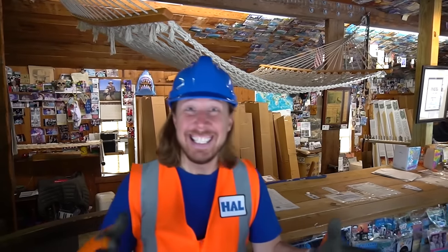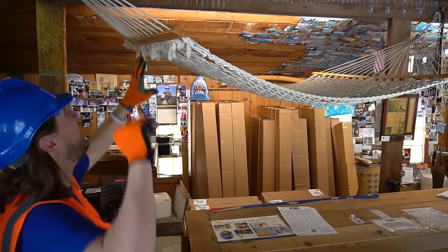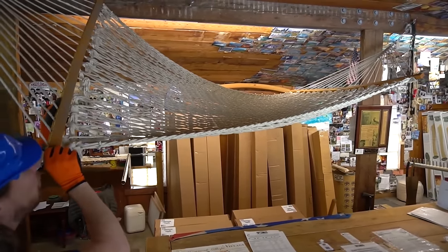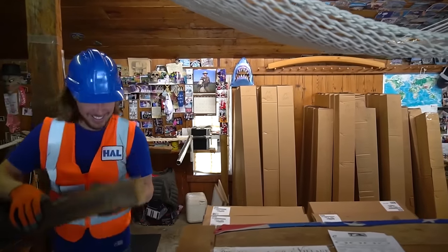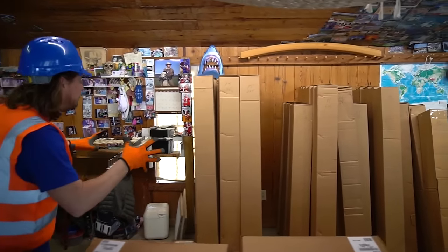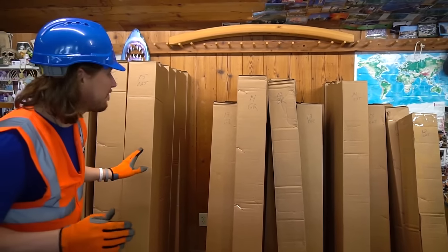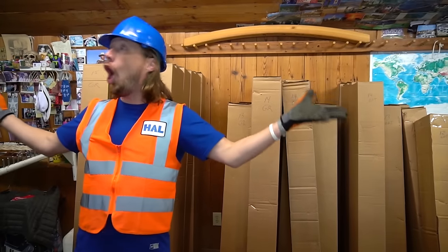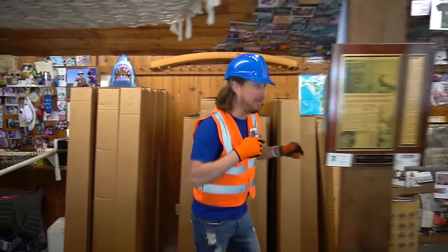Oh, wow. This is where the hammocks are made. We get to learn about that process today. Check this one out. Isn't this one really cool? Come on, let's go back here. Look at all of these boxes. These are all hammocks, and they're going to get shipped out all over the world. How cool is that? Come on, I want you to meet somebody.